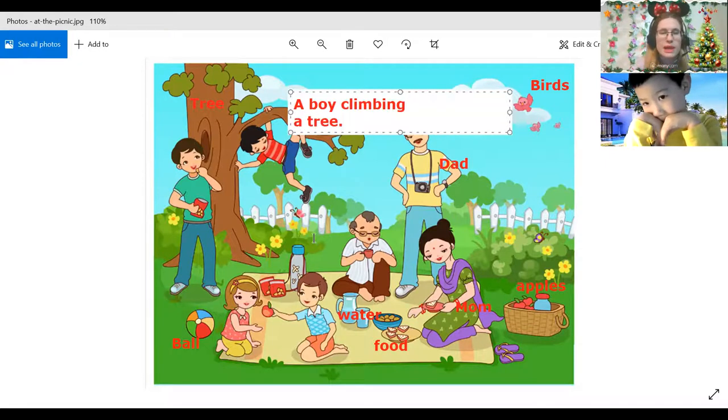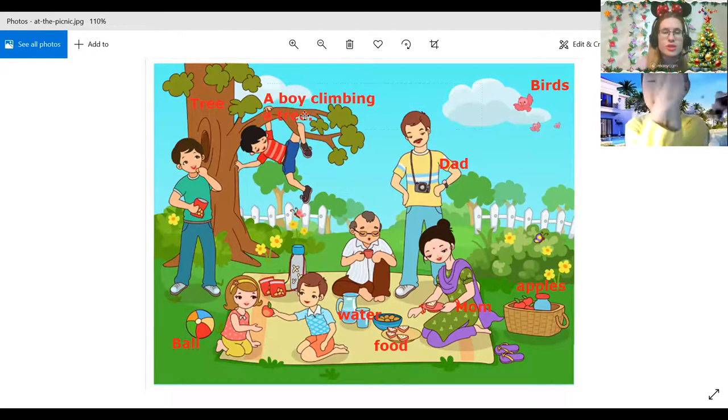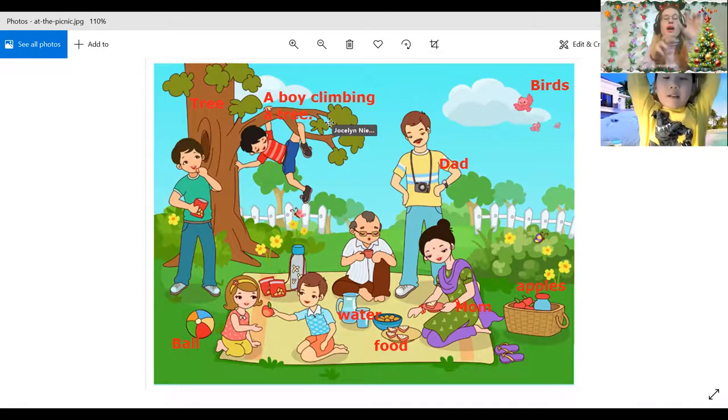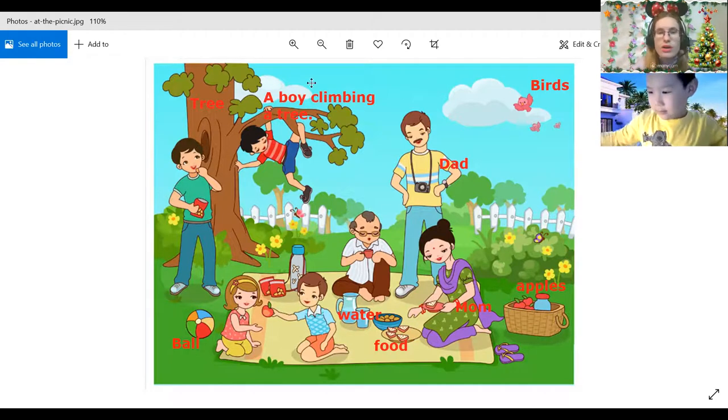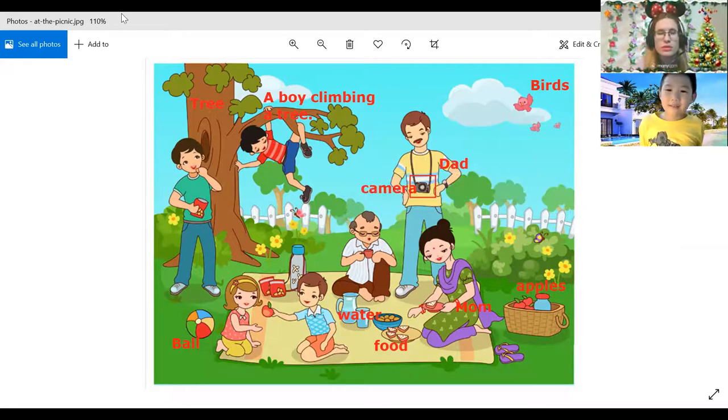Can you see the boy climbing the tree, Zoe? Wow, yes. So what is the boy doing? He is climbing a tree. Yeah, good job. Oh, I see a camera. You see the camera? Yeah. Good. Camera. Oh, I see a grandpa.